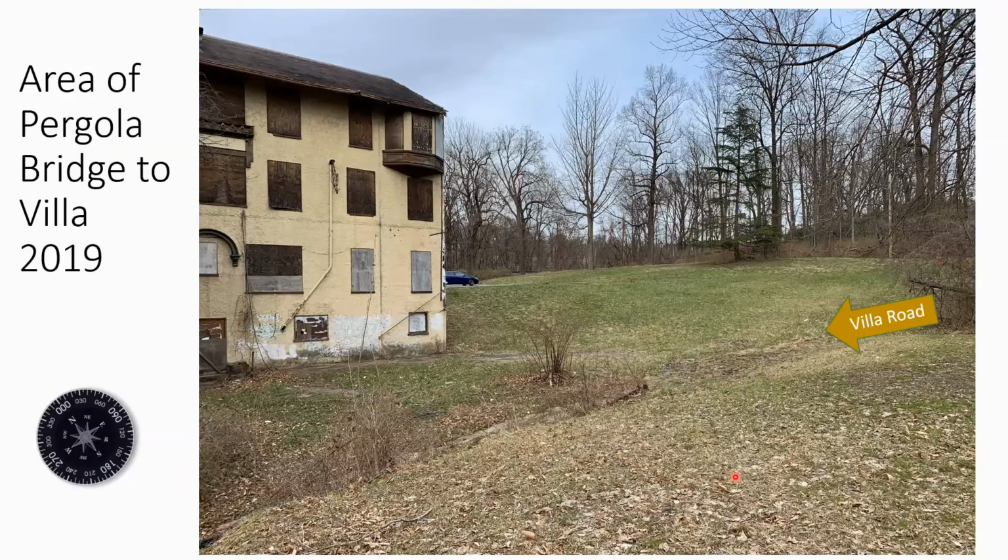Now, if you're there today, you'll see the remnants of the villa road. You'll see a portion of the villa. This portion of the villa was too badly damaged to be restored, and permission was given to the developers to take this down. And this ground is actually somewhat higher than it was. Some earth that was excavated in the construction of the National Park Seminary was placed here for future use, so this is actually a little higher than it was in the days when the pergola bridge and pergola walk ran this direction.